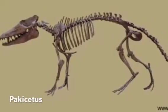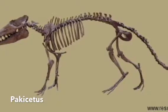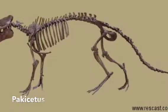Pakicetus is the earliest relative of the whale. It was around 48 million years ago when its nostrils were forward at the top of its nose. They had 4 legs for walking on land and no tail flukes.